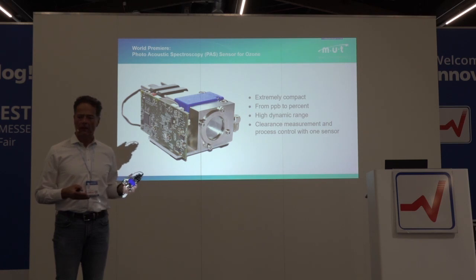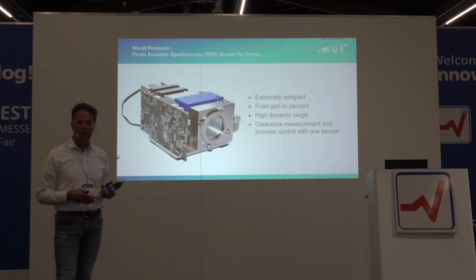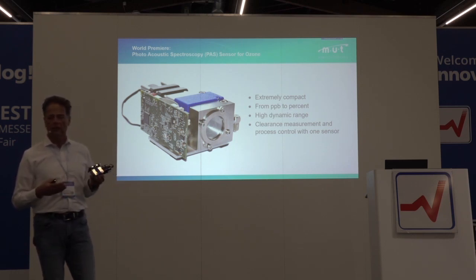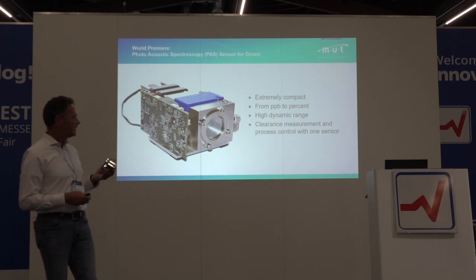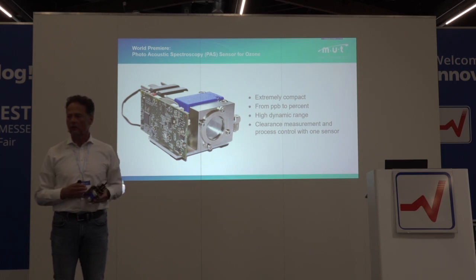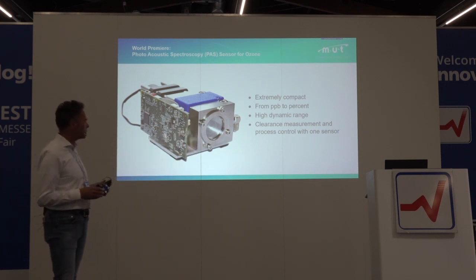archaeological artifacts, you need to open your equipment again, and then you want to be sure that the operator who approaches it is not put into a hazardous situation by ozone. So you need to be sure it's below a certain ppb level. And for the process control, you want to measure these high concentrations. And traditionally, the operators need two different devices to have these two challenges solved. And here it is really quite nice and handy that photoacoustic spectroscopy, compared to other technologies on the market, has an extremely high dynamic range, which allows to measure this broad range of concentrations with just one module.